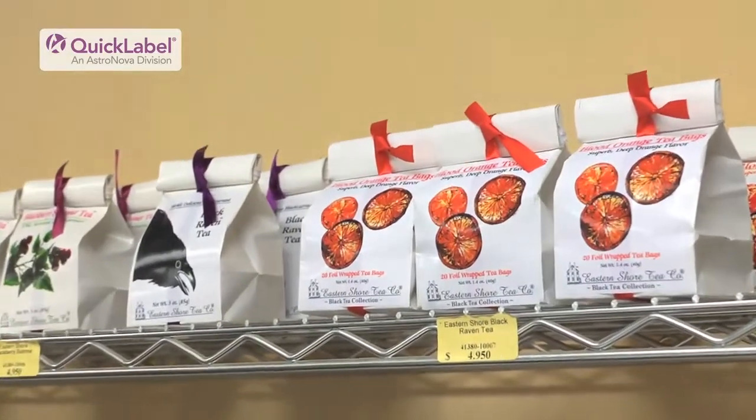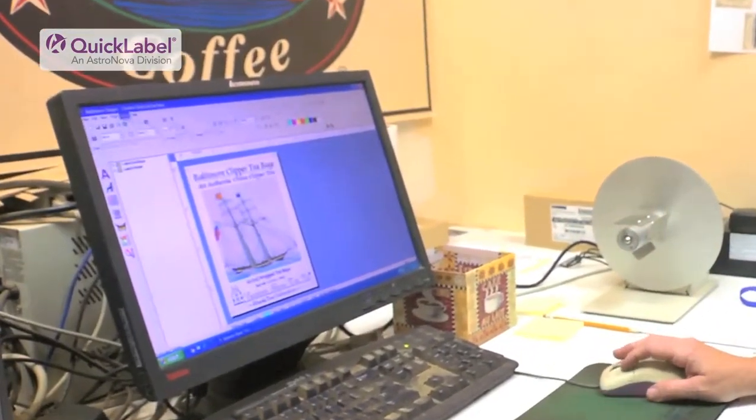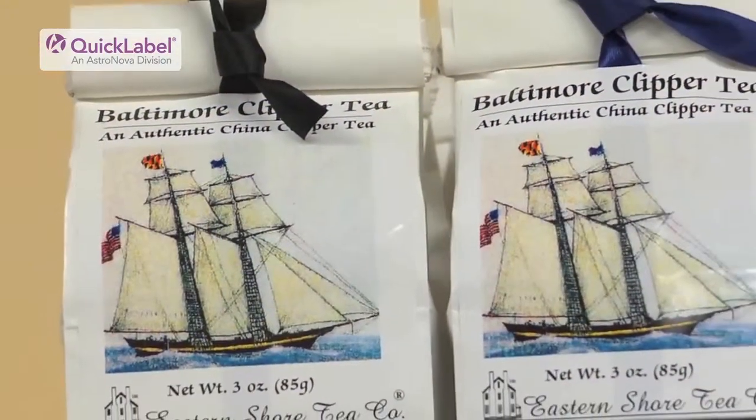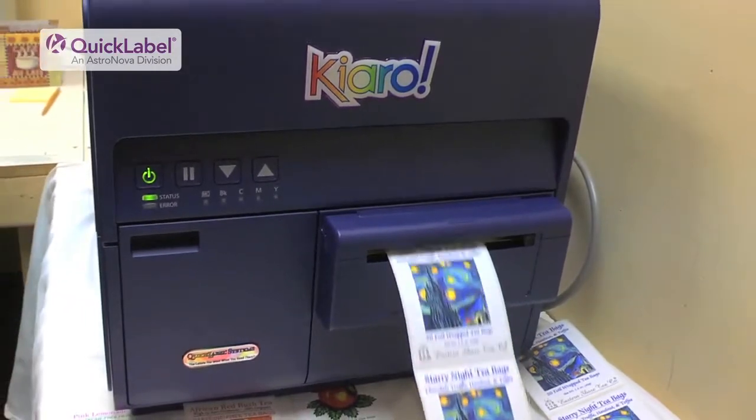Customers more and more are requesting private label services, which we are uniquely set up to do because we're totally vertically integrated. The Kiaro has helped us with that goal because it's so easy and effortless for us to create private labels for all of our customers.